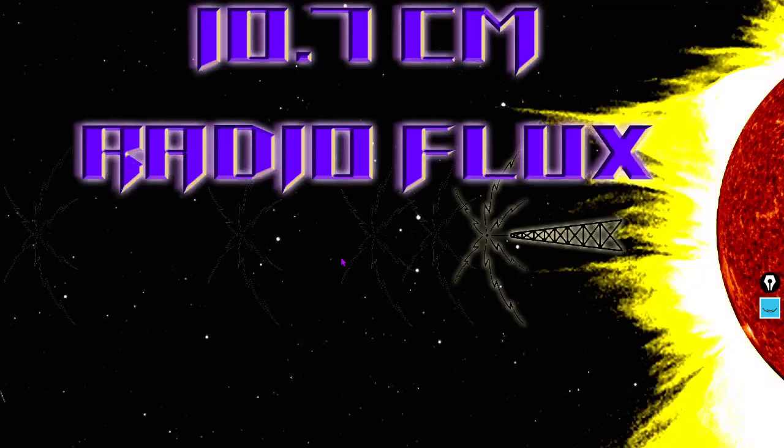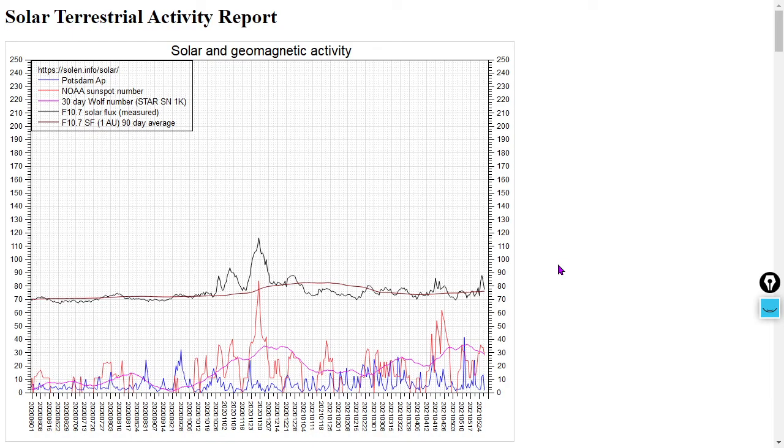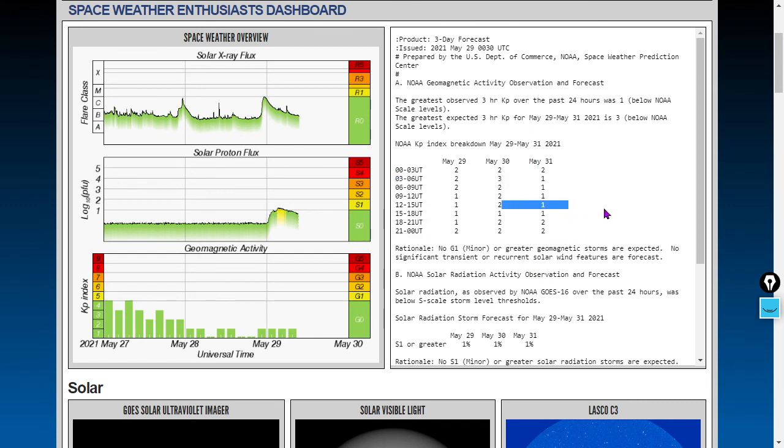The 10.7 centimeter radio flux, the 2800 megahertz radio flux, is still only at 77 solar flux units. Here's a one-year chart of the 10.7 centimeter radio flux. To put it in context, it's this black line. Again, it's at 77 solar flux units. And we're expecting some ejecta from this coronal mass ejection to strike the Earth once again. I would say midday on May 31st, as it is a high-speed coronal mass ejection to say the least.